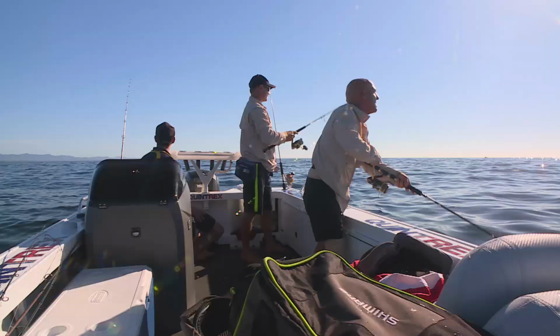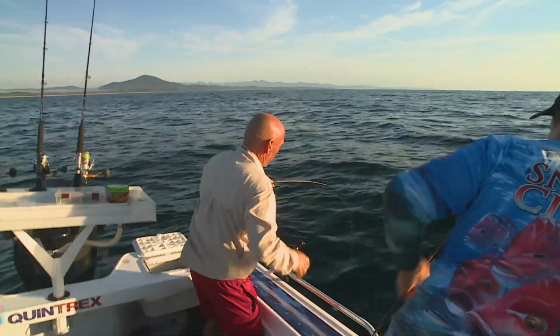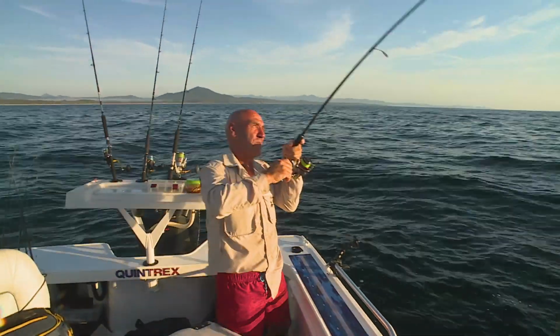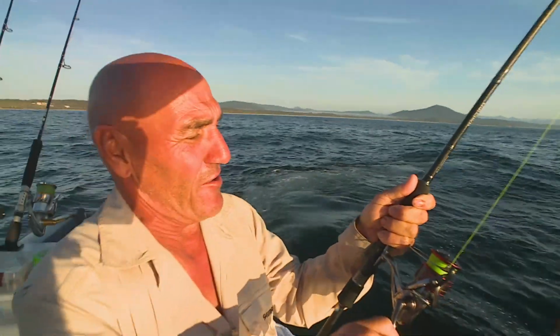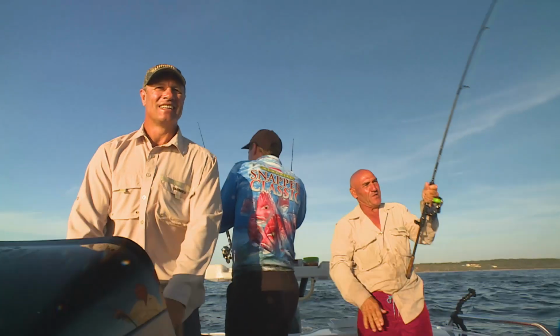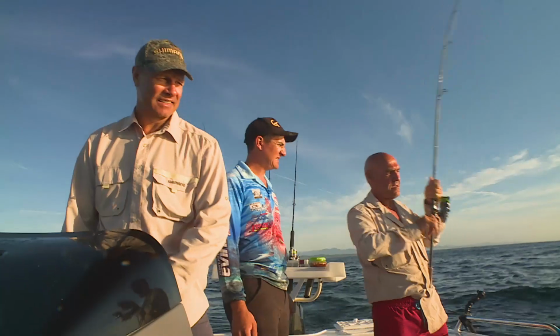And sure enough, Tony's the first to hook up. But what to? Whoa! I don't know what I've got here either. He's going. Go and chase him? I think we might have to, boys. Oh, the reel's going to explode on me. We're just motoring after this fish, which has absolutely taken off. He absolutely flew. I'm looking forward to seeing what this is. Can't be too far away, Tone. I think we're gaining on him.